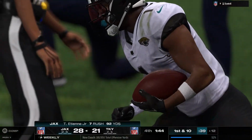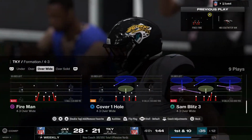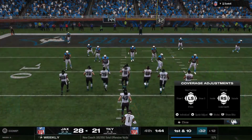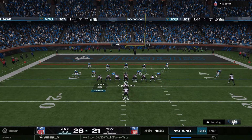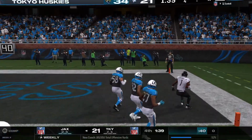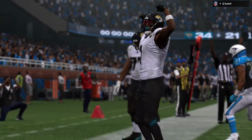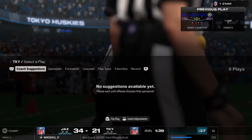And he finally ends up out of bounds after a huge gain. Give him a full 40 on the play. And that's a Jaguar 1st down. ETN again. And he's into the end zone. Touchdown, Jacksonville. The Jaguars go up by 2 scores, 13 points in the 4th.